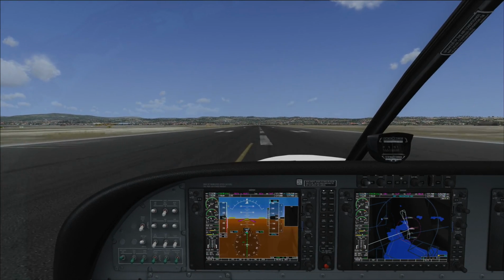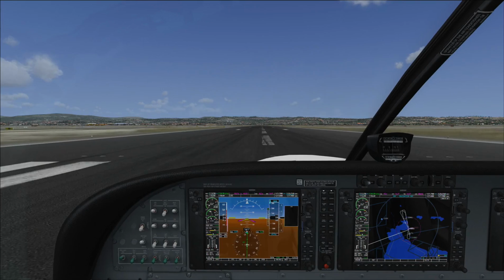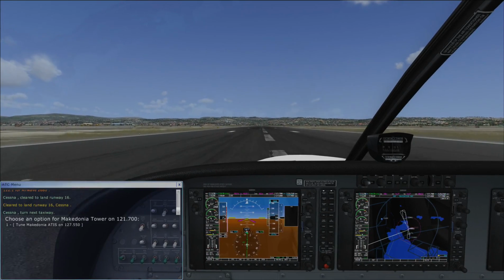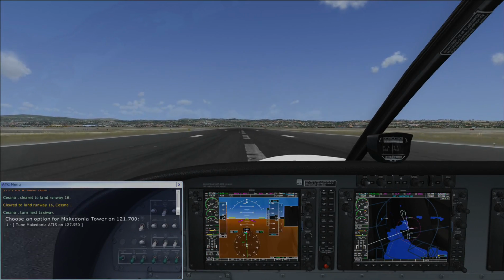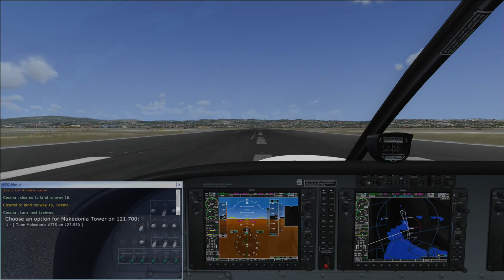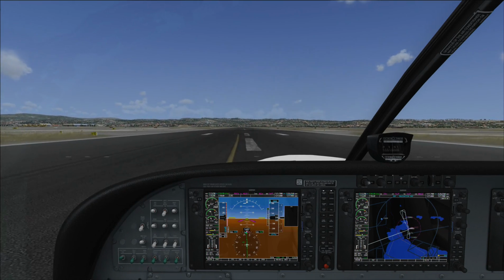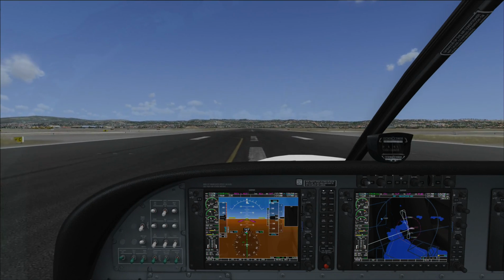Alright. Seemed like a nice little landing. Cessna, turn next taxiway. Alright, sir. I believe the buildings, if I'm not mistaken, are over to the left. Get off my screen. Alright, flaps are fully retracted.